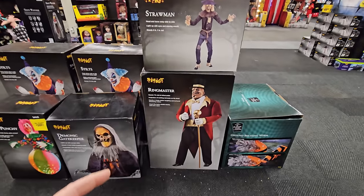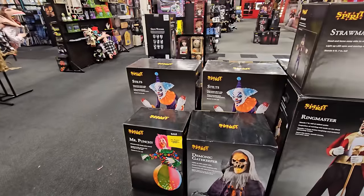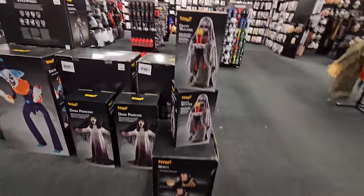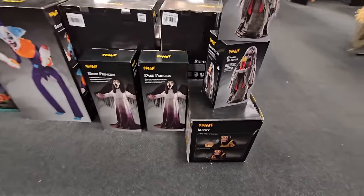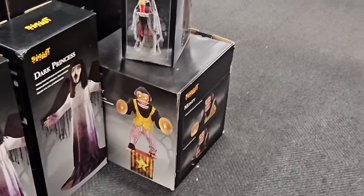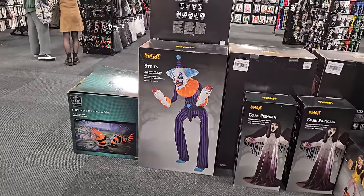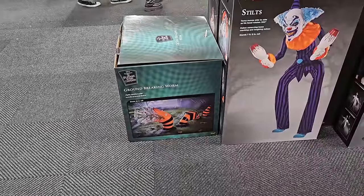We got a ring master down here, a demonic gatekeeper. We got a Mr. Punchy. We got two Papa Pins here. We've got two Grave Watchers here. Oh, we got a Monty on the bottom. Hold on, let's find the front of the box. We have two Dark Princesses here. Kind of strange that they have two Dark Princesses, but they don't have one set up. We got another Papa Pins over here, and we got the groundbreaking Nightmare Before Christmas worm on the bottom.